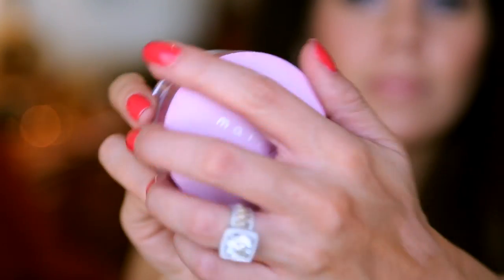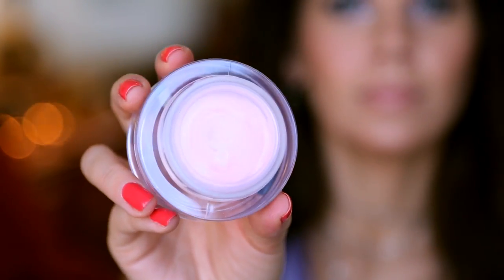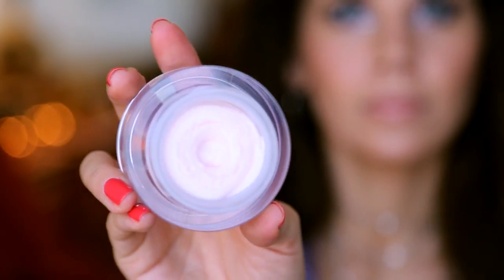Let's move on to face products. I will start with a few primers. I used this today for the first time. This is from Mally. It is the Perfect Prep Primer, and it actually goes on quite liquidy. It's not very thick, which is kind of different for a primer. It's really nice. I like it.